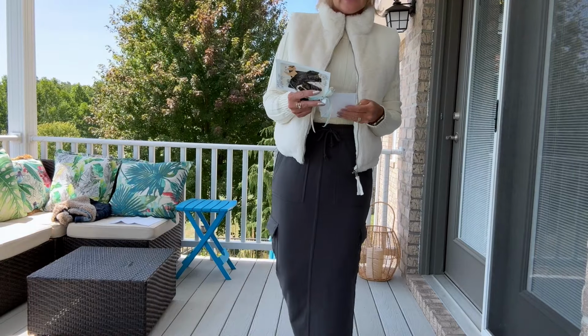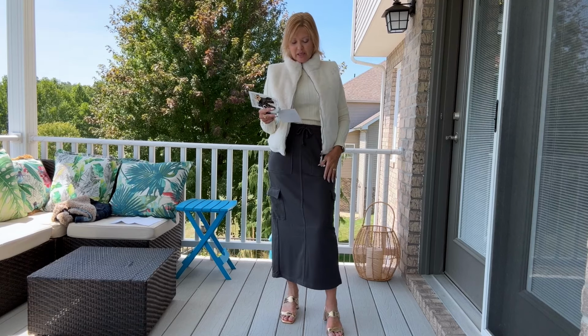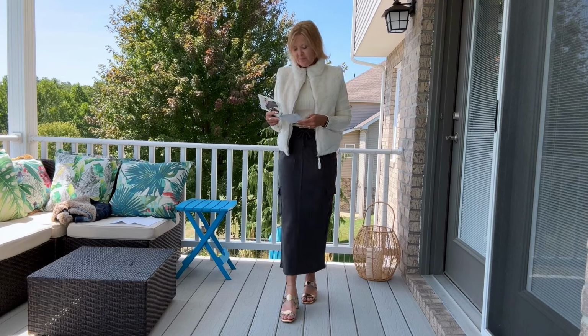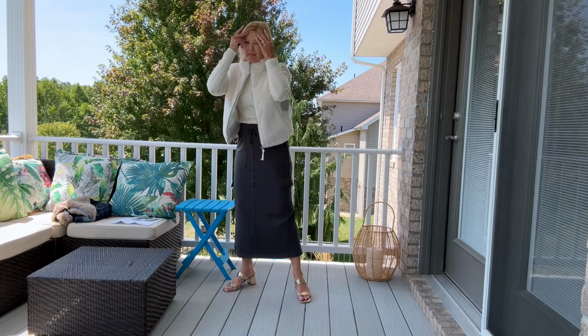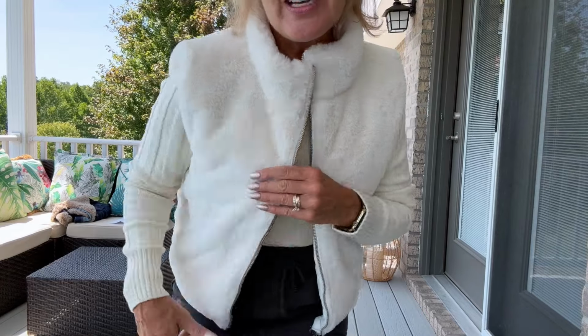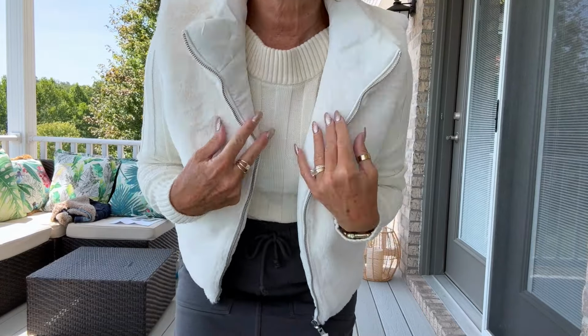She says a nice boat neck style sweater. She says the jacket is reversible, comfy, cute cargo skirt. Yeah, so agree with her. All right. Love these pieces. Okay, so this vest is amazing. It is nice and soft and has pockets.